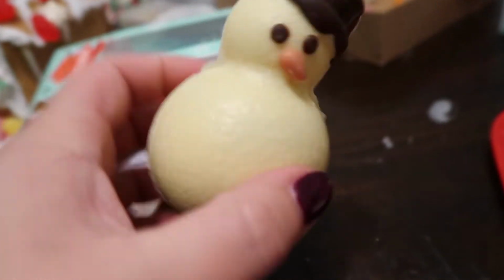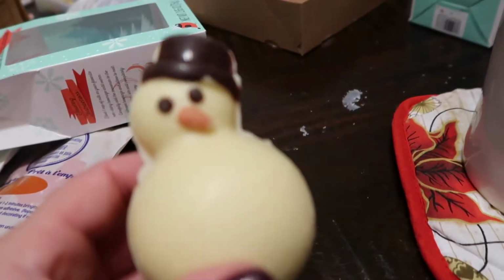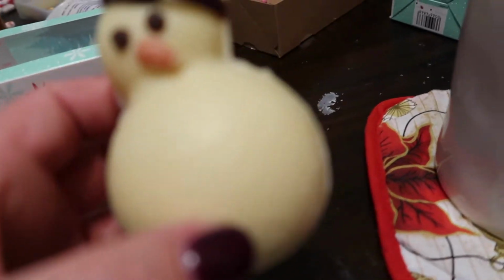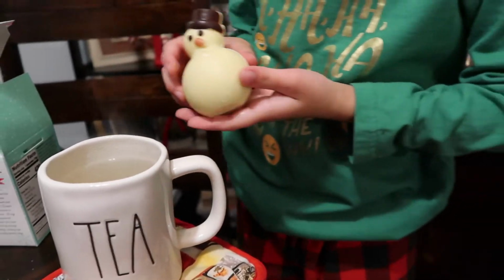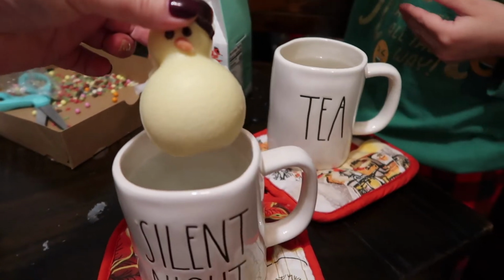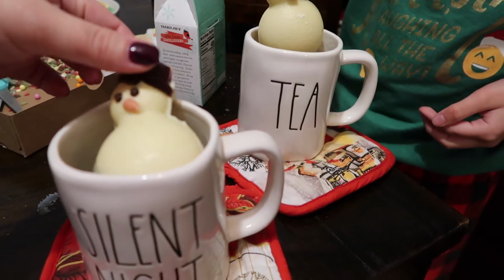So here's the little snowman. So you could hear there's probably marshmallows and hot cocoa. Oh, cocoa inside. Go ahead, open up yours. Isn't he adorable? Aww. All right, ready? Yeah. I'm nervous. Oh, that's hot. Yeah, it's hot water, so you're supposed to just put him in there.